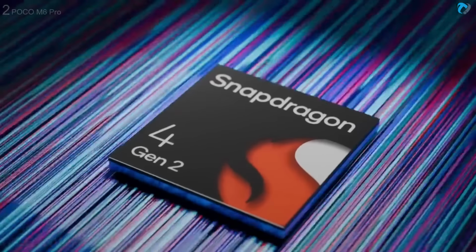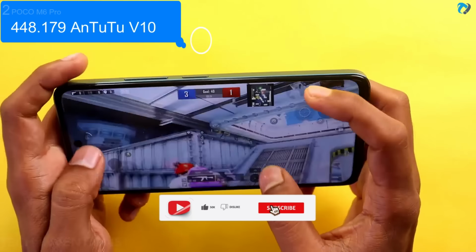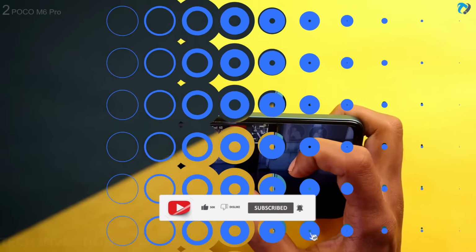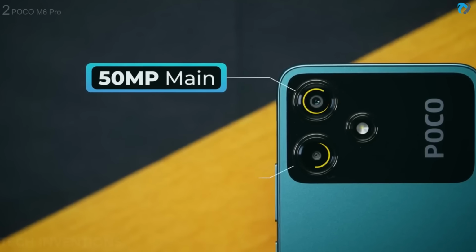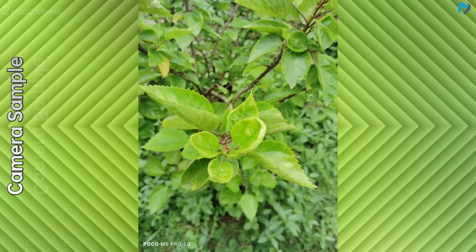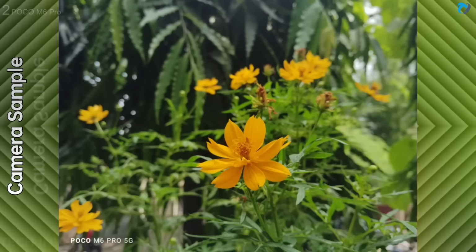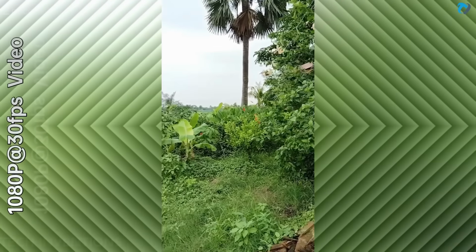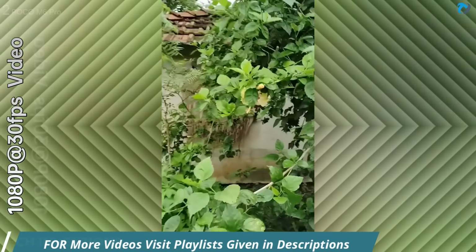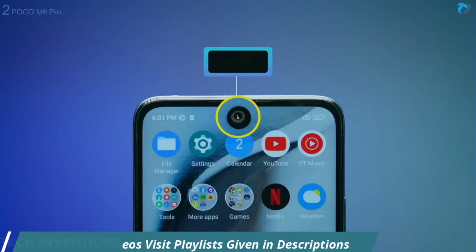The Snapdragon 4 Gen 2 processor provides you an excellent gaming experience. Performance is outstanding on the basis of Antutu and Geekbench scores. The 50 megapixel main camera provides good photography and decent colors. You can shoot FHD video at 30fps. There is no EIS and OIS support, so no stabilization in video. There is an 8 megapixel selfie shooter.